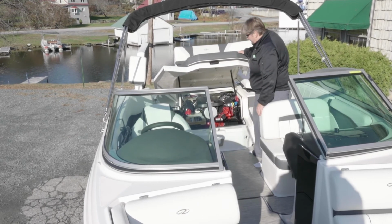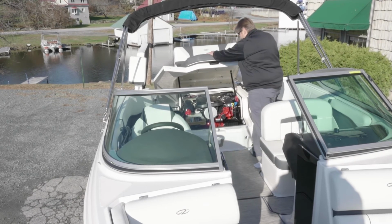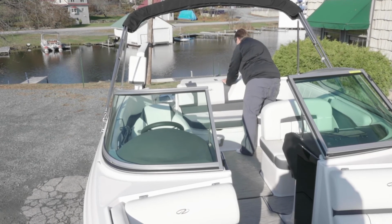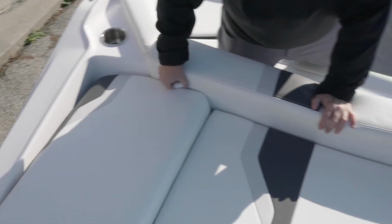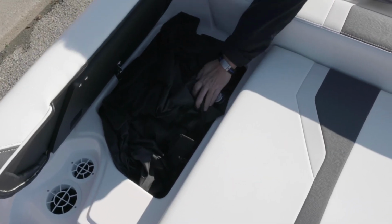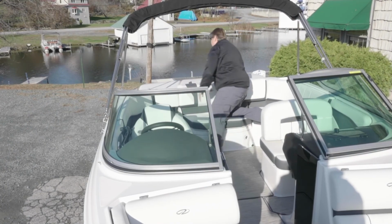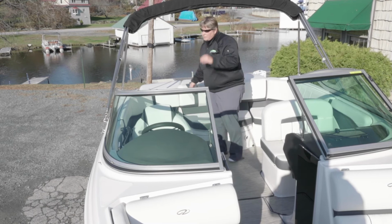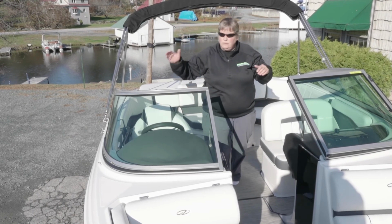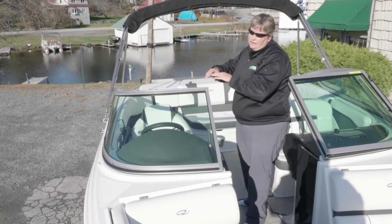Engine compartment, 240 V6 Volvo engine. And then in the back here, you've got room for storage. This is where we have the cover, but you can also put a cooler in here. Creates a really nice sun pad when it's down, so you can lay out. And then the bimini top will actually come all the way out to right about here. So anybody that wants shade would be able to get shade back here, and anybody in the front is always going to get sun.